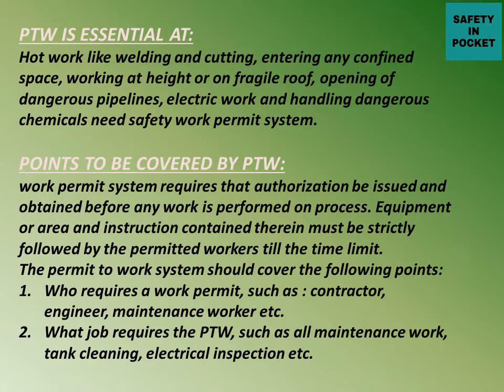So, the permit to work system should cover the following points. What are the points to be covered by the permit to work system? Who requires a work permit, such as contractor, engineer, maintenance worker, etc. Who requires the work permit, or who is the supervisor of the work to be carried out? He may be a contractor, an engineer, or a maintenance worker, etc. What job requires the permit to work, such as all maintenance work, tank cleaning, electrical inspection. Before, we also studied what areas need the work permit. So, what type of job requires the permit to work should also be mentioned.